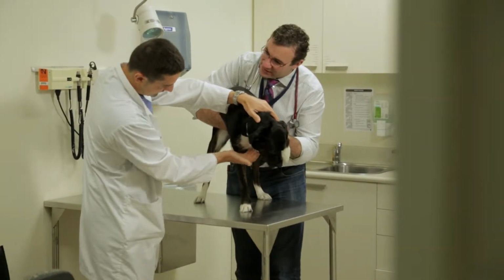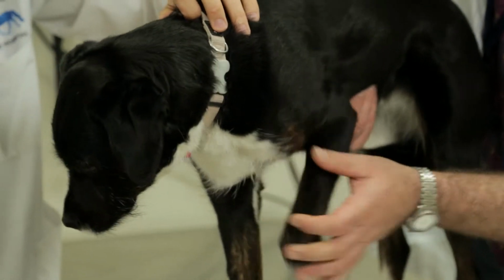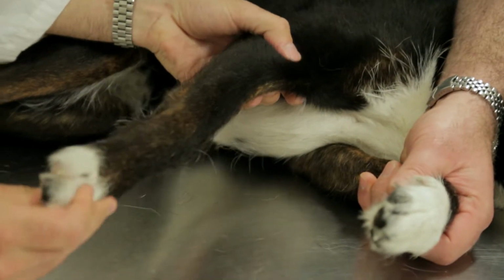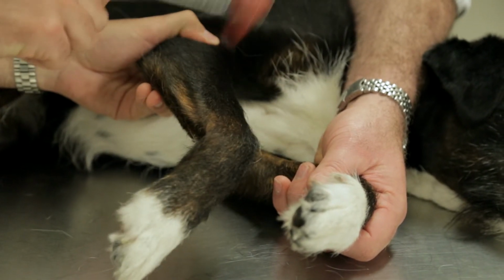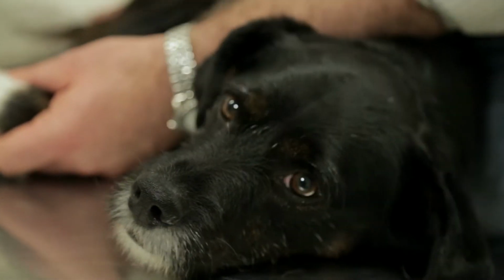They offer a comprehensive range of neurological diagnostic services, including EMG, nerve conduction studies, BAER testing to diagnose deafness and other conditions, comprehensive muscle and nerve biopsy procedures, and on-site CT and MRI scanning with a 1.5 Tesla machine.